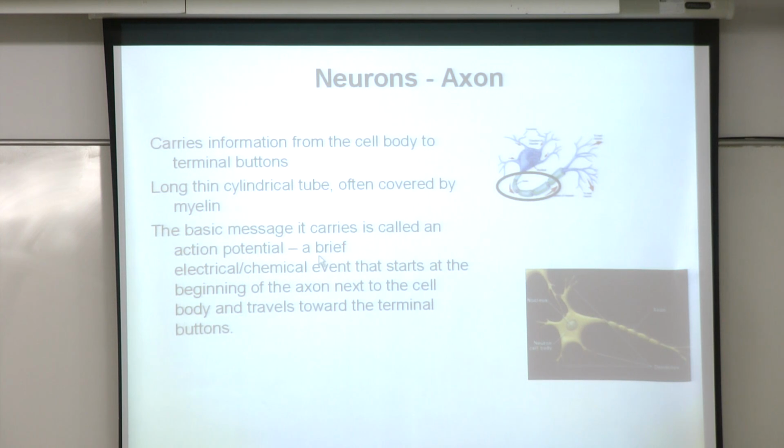The name of the message is action potential, which is a brief electrical and then chemical event that starts here at the axon hillock, and it travels through the axon to the terminal buttons. Okay? So the axon is like a cable. The axon is covered with myelin sheath. The myelin is mostly protein, which isolates the axon from the rest of the fluid of the brain. Okay?